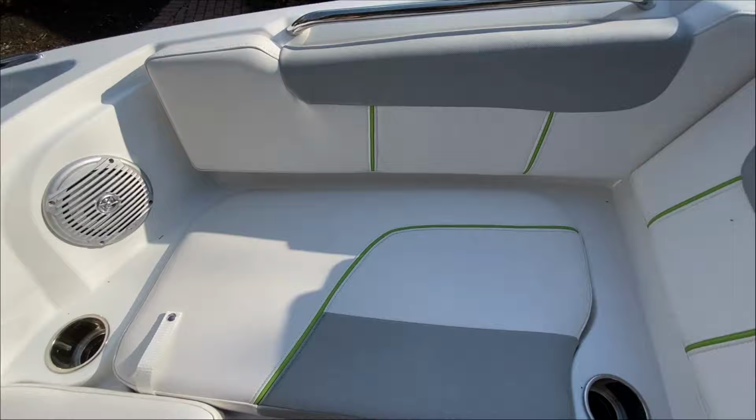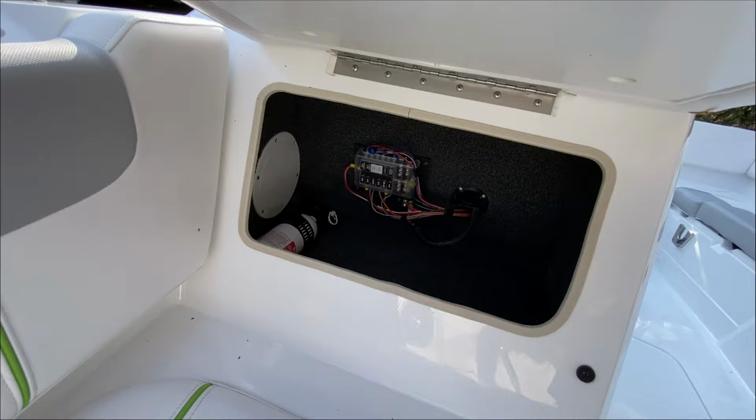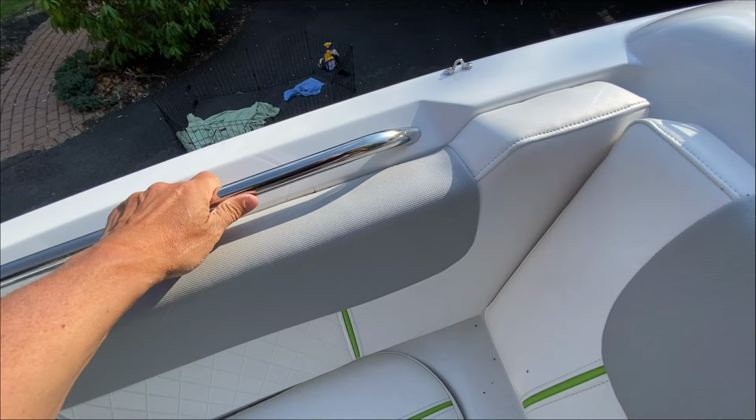And then over here, there's another compartment, which a lot of people aren't even aware of. Some people who own this boat didn't even know this exists. But in any case, it's there, and obviously it's a great spot to put some of your belongings as you get out there. Real nice stainless steel here. Here's for the bimini pop top. That's the hook. Obviously more speakers.